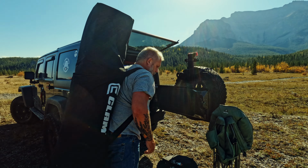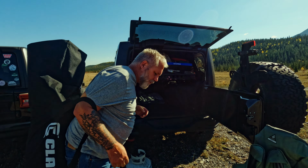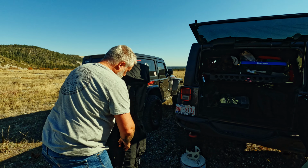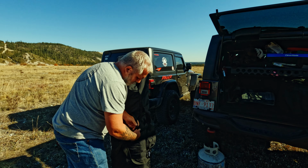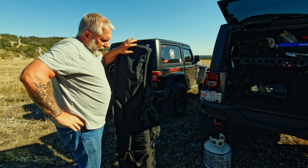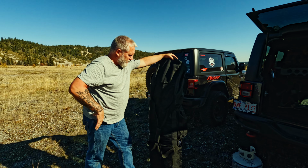Cool. So what do you think? Well, I'd love to test it out when it's cold. But for now, setup and everything's pretty easy. Yeah. This bag bunches up in the middle a bit. But it's like anything, if you pack it back properly, it'll work fine. Yeah, that's great.